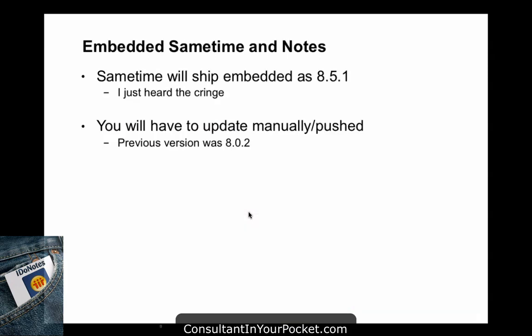Now this was a hot topic, and the reason I put it in early is Sametime will ship as 851. Some of you, I think, cringed. I hope you did. A lot of people were expecting it to be 852. They got pushed out with it. You'll have to manually or do a push from your server to update them to 852. The previous version in there was 802.